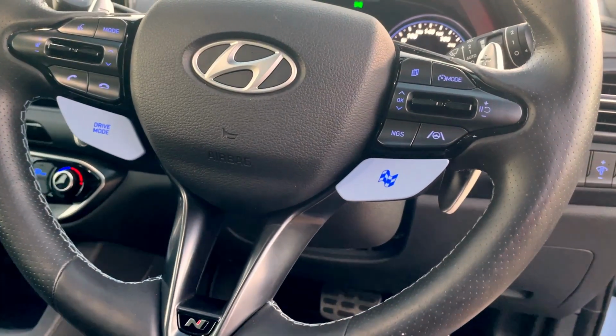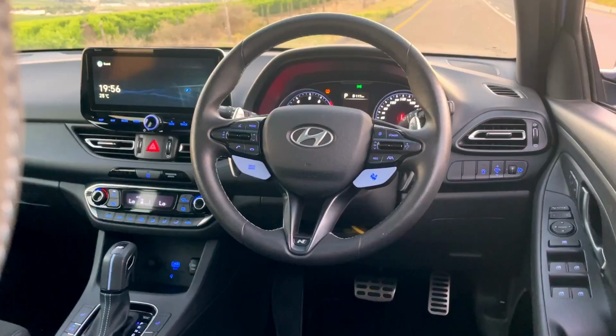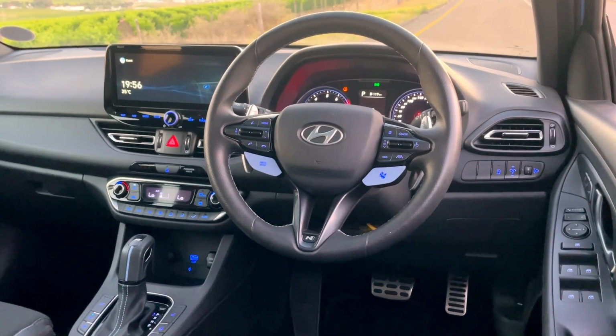It feels really well put together. It handles really well. I love the fact that there's one-touch buttons to change the modes. There's a one-touch button to get it into N mode. So if you're driving along like we're doing and you just pop it into N mode, it's ready to go racing as soon as you see a GTI. Good double clutch gearbox. Yeah, I'm very impressed. It's got a good warranty. Hyundai's got a good dealership network these days. There's lots of pros, lots going for it.